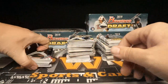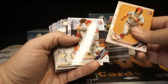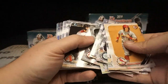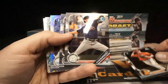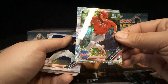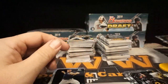Bowman, Bush, Chrome, Reyes. How do you say that? Hosey, maybe? Henderson, Anderson, Langeliers, Bush. There's a franchise futures for the Pirates. Then how about a Matt Verling with the Sparkle? That one's not numbered, is it? Nope. Congrats to the Phils. That nice Sparkle.